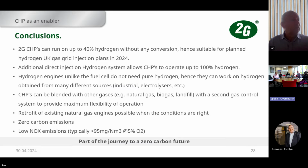Any hydrogen, I guess, will give you some carbon savings. So if that's the most important thing, then hydrogen is a good fuel to use in gas engines. So we can retrofit when the conditions are right. So zero carbon emissions, and as I mentioned early on, low NOx emissions as well. Typically, that would be well within the medium combustion plant directive for NOx emissions, and normally within what most city centres are specifying.